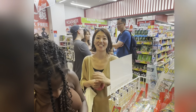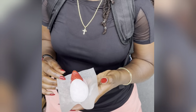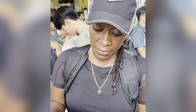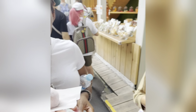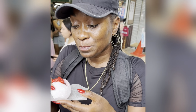How about you? Janelle-san? Yes. So Janelle got what? Strawberry mochi. This is called daifuku, but yeah, kind of mochi. Ichigo daifuku. Kaya also got it as well. Janelle, how's the strawberry? Strawberry tastes like a strawberry.